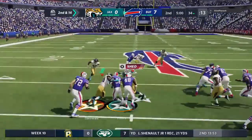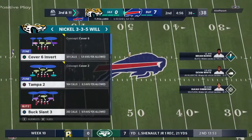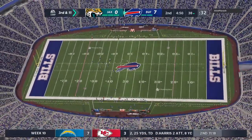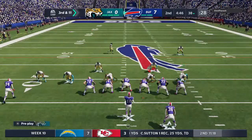On 2nd down now, Pollard. And he'll get this up to about the 38-yard line. Just not a whole lot of room to operate there on that carry. No, not at all. They did a really nice job staying in their proper places and not allowing any lanes to open up.